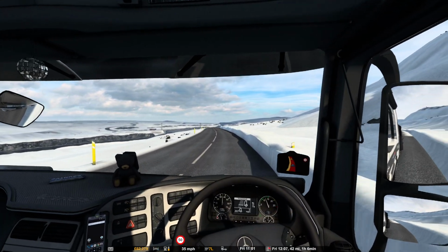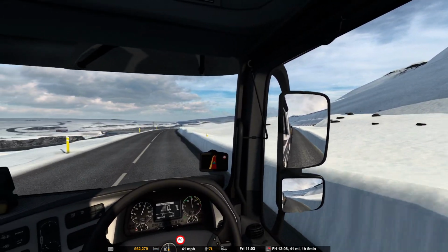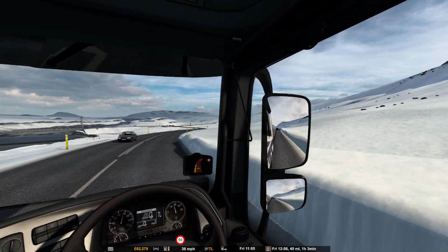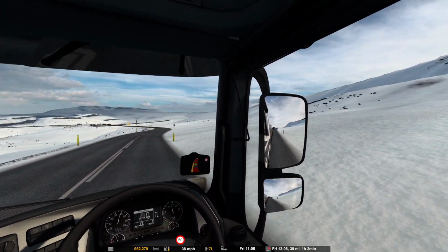Yeah, I'm just trying to think. I don't think any of the lorries I drove had any kind of snow mode. But they probably should, to reduce the torque and power a little bit.